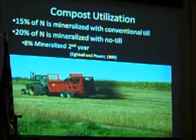They didn't really have any ideas with why that was happening. I thought maybe when you put it on, you put the compost on the soil, it's on a no-till system, it's blacker, maybe that versus a tillage operation.